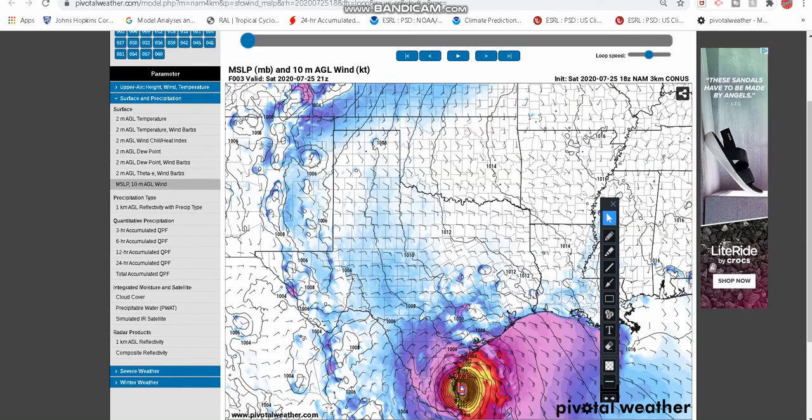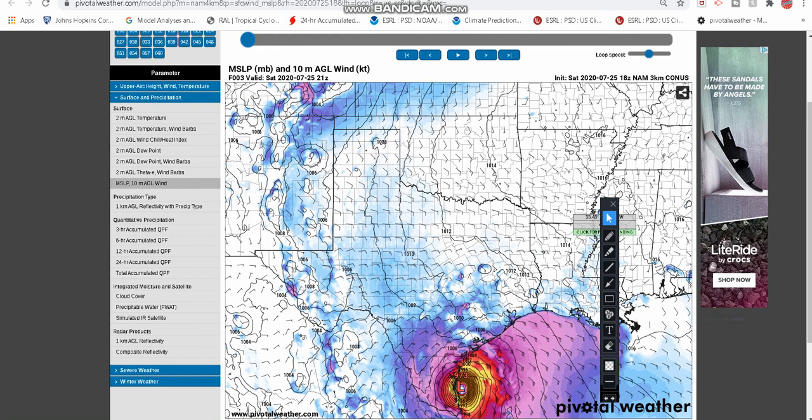Now, I don't believe that the worst of the storm is going to last for days like Imelda or Harvey here. All right, but while I don't think that, I still do believe that we could still have very dangerous effects.